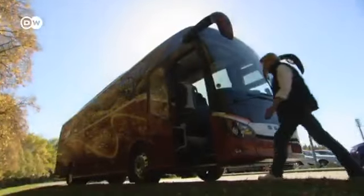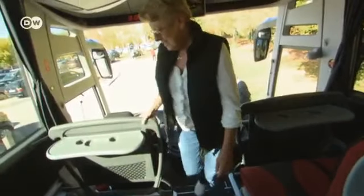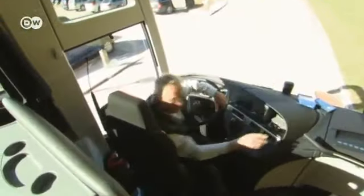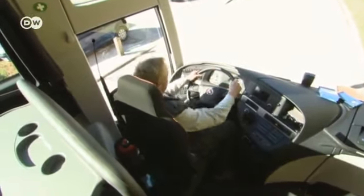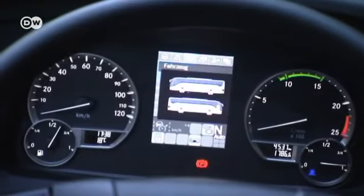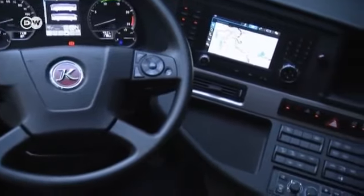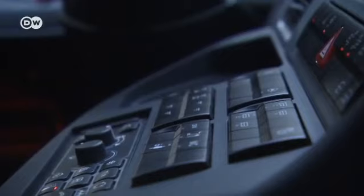But a tourbus is nothing without passengers. We've asked Renata and Jürgen Beekman to take a look at the new Setra Comfort Class 500. Jürgen can't resist getting into the driver's seat. The new model is equipped with the latest safety features. There's an active brake assistant, distance cruise control, and even a rest reminder for drivers.